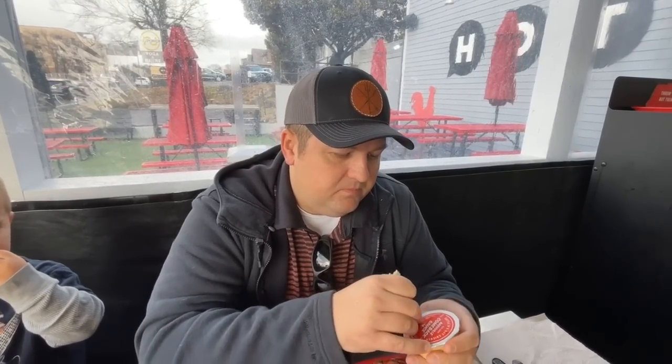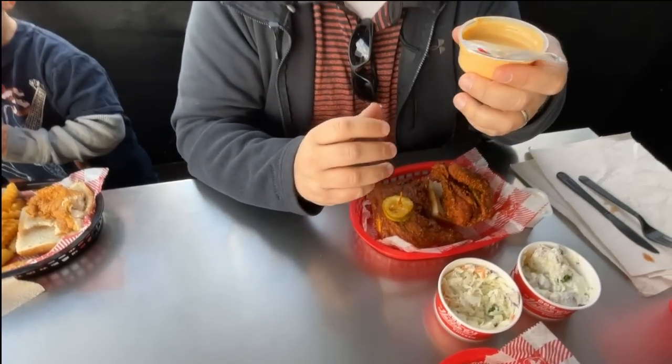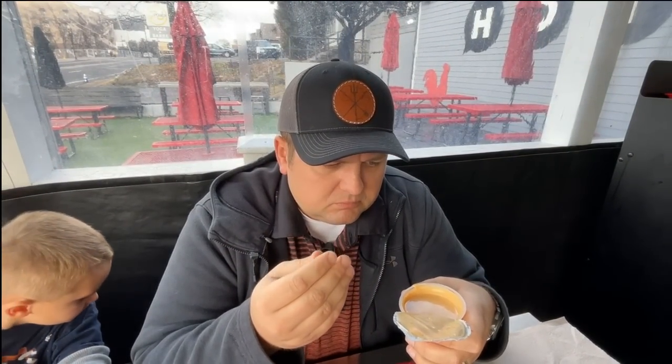They have this signature sauce here that is the Nashville comeback sauce. I'm gonna take some bread, dip it in here, try to get a neutral taste of what this comeback sauce is like. It's very sweet at first, but then it has like a little afterkick. You can see some peppers in here. But initially it's very sweet, almost like a honey consistency. But as you can see, that cayenne or whatever the pepper is in there, it's got a little afterburn to it.